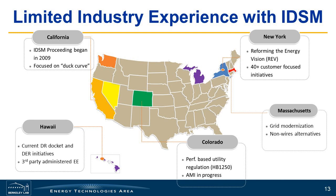Colorado has also initiated some performance-based utility regulation. And Massachusetts is very far down the road with non-wires alternatives. They're setting the precedent with New York in terms of getting multiple measures with one customer-centric and grid-specific goal in mind. So there are some industry leaders that we're looking to help us define where we're going in the future.